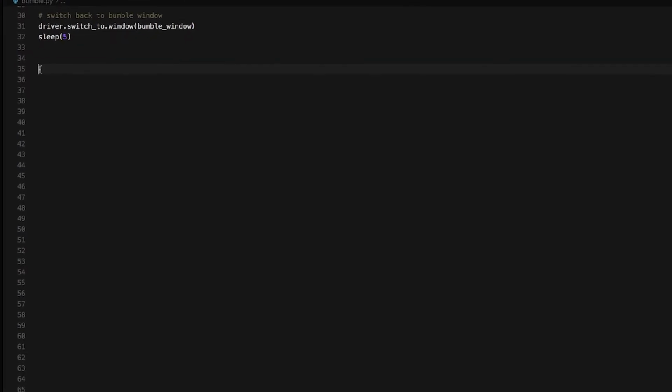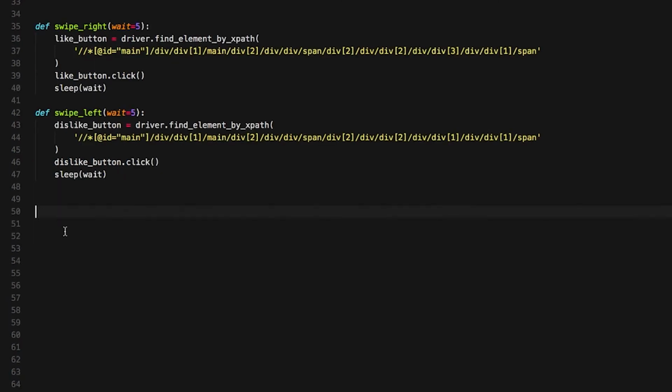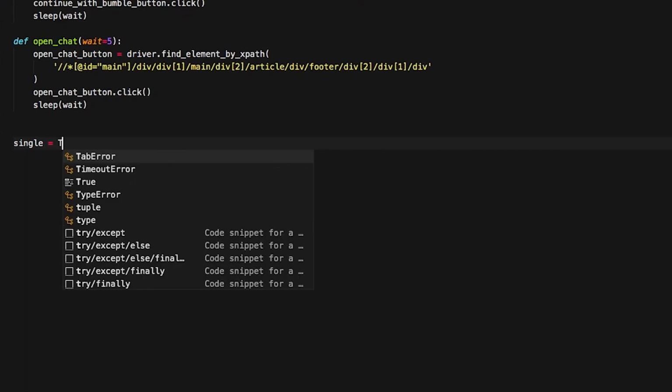After that, we define our swipe function and default to a 5-second pause after each swipe. Then we create the close pop-up function to close the "it's a match" pop-up. And finally, the most important block of code.